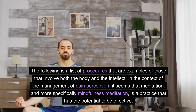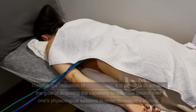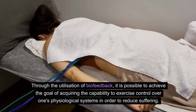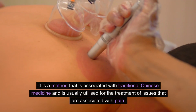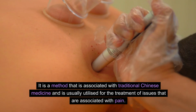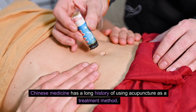In the context of the management of pain perception, it seems that meditation, and more specifically mindfulness meditation, is a practice that has the potential to be effective. Through the utilization of biofeedback, it is possible to achieve the goal of acquiring the capability to exercise control over one's physiological systems in order to reduce suffering. It is a method that is associated with traditional Chinese medicine and is usually utilized for the treatment of issues that are associated with pain. Chinese medicine has a long history of using acupuncture as a treatment method.